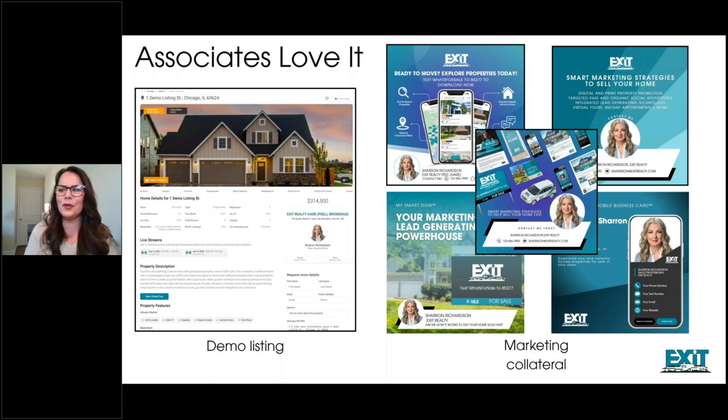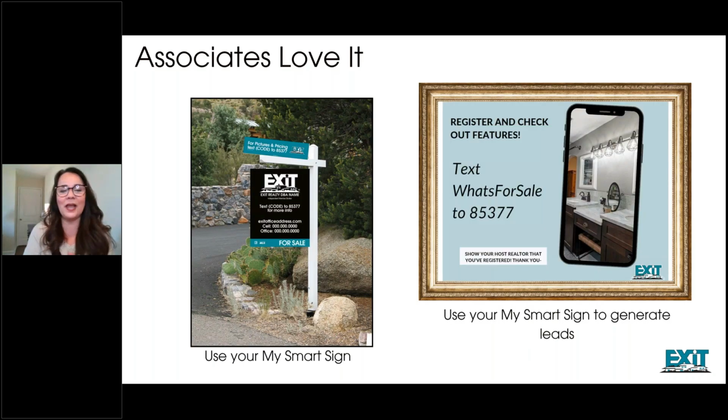Consumers appreciate that. But you might be kind of scratching your head at the end of the day trying to create a flyer, and you don't have to, because we've created those beautiful templates for you. And then associates also love it because you're able to use your vanity code for your My Smart Sign technology on your sign panels. So make sure that you're using your Smart Sign technology information on your yard sign.